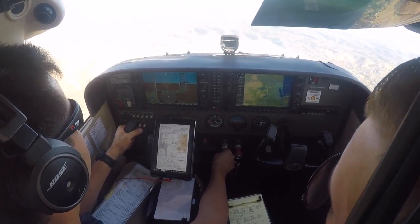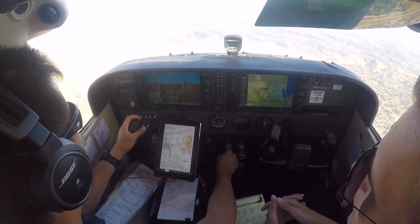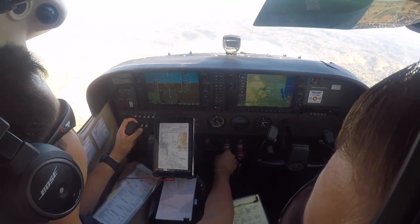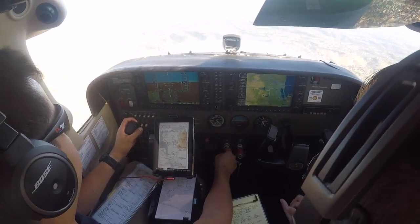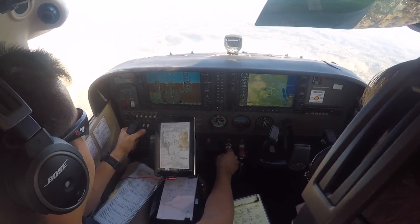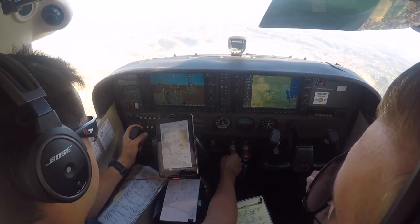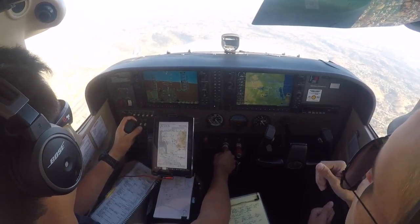Now, who are we talking to? Brown Tower. Brown Tower, 61959 at 2,400 feet from Findlay. Cessna 61959, Brown Tower, report over Pogi and your VFR. Turn to the northeast. I'll report over Pogi, VFR, and turn to the northeast, 61959.